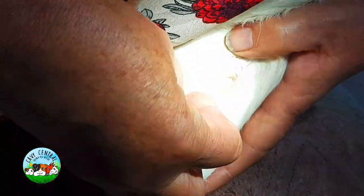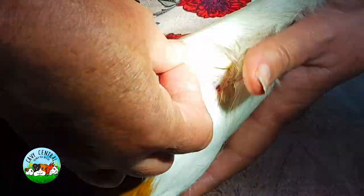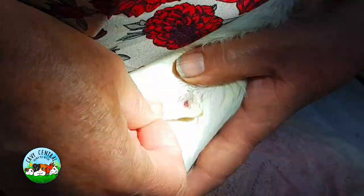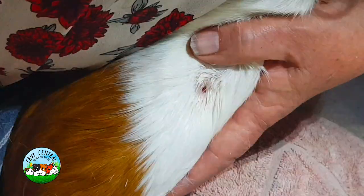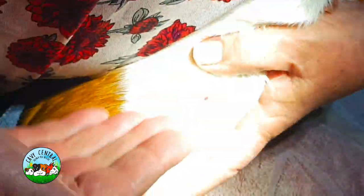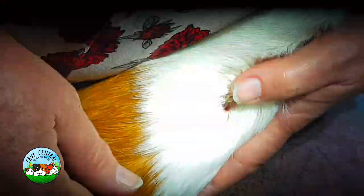But I'd like you to contact me in about 2 days' time. Okay. And take a photo of this area, if you can. And it might mean someone holding her like this against their body with her front paws in the air. So if her bottom ones are on the ground, she's quite stable like this. Okay. So you can just take a photo, okay? And that should just close.